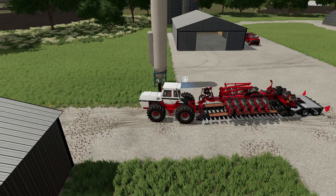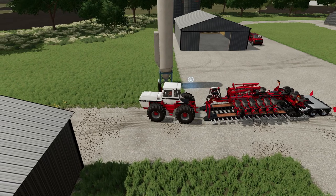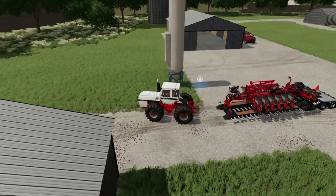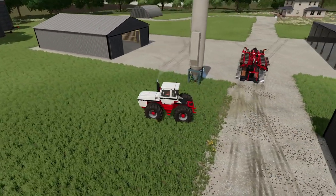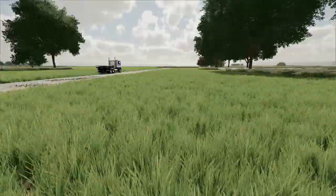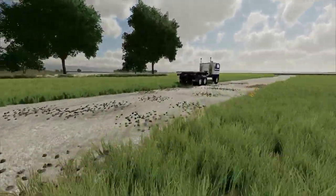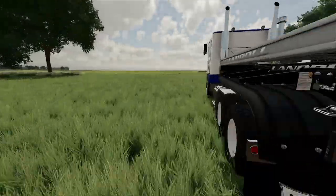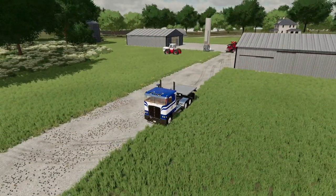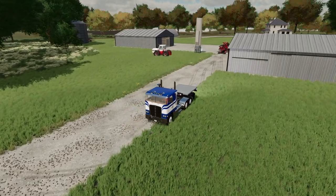I guess it did not want to stay up there. We'll make it work. We're just gonna pull the tractor over here. We're gonna shut it off there. And then we're gonna hop into the semi and hook the trailer up, and then we will take this back to the farmyard.